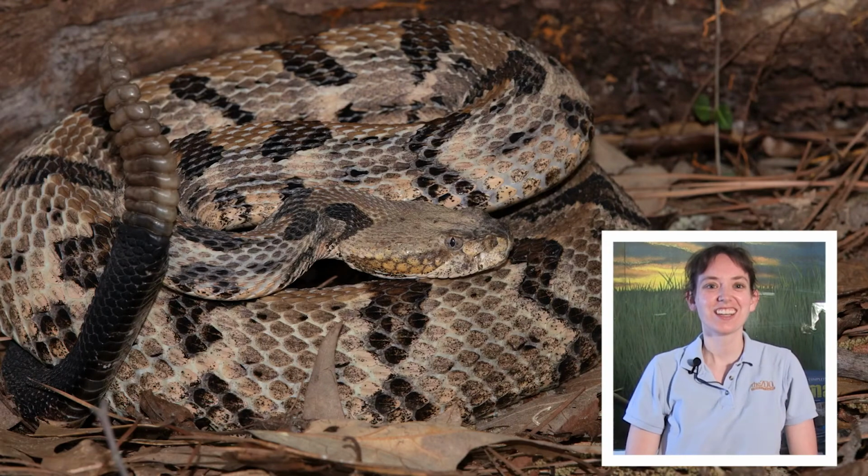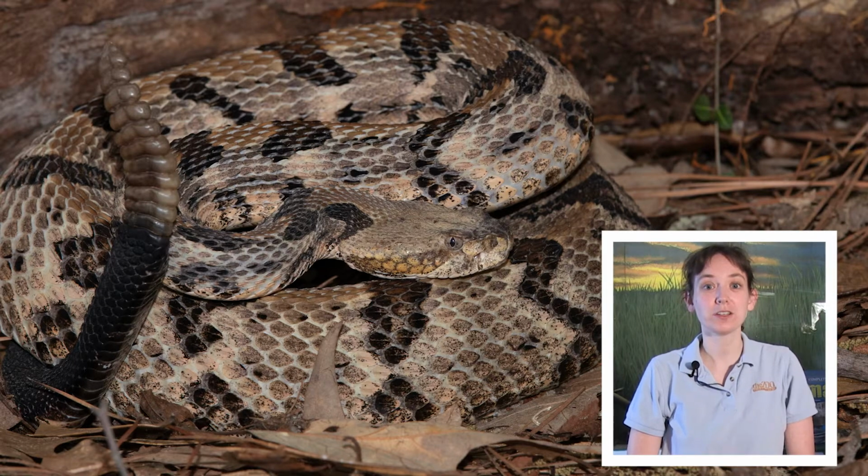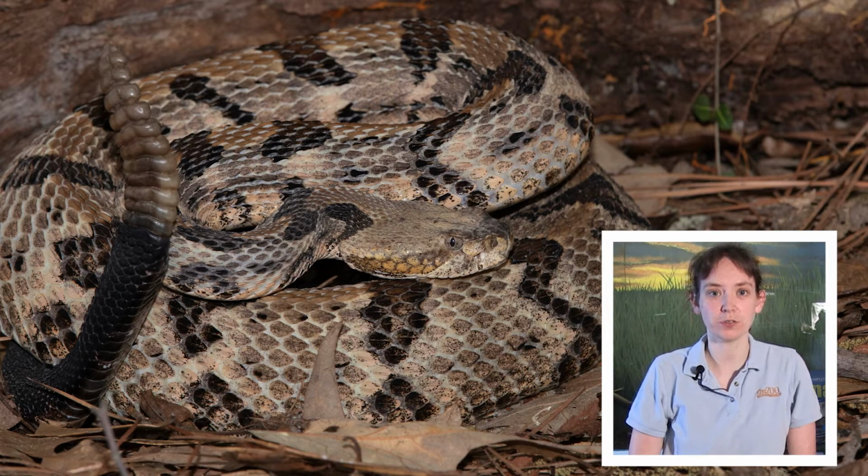What's that sound? That's a timber rattlesnake. They use their tail to make that sound. Their tail rattles whenever they feel threatened.